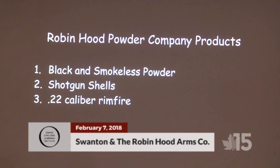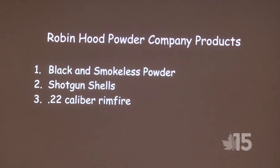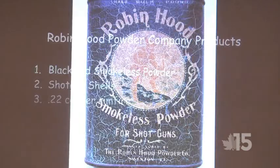They also got into making the first of the cartridges. This is a 22 rimfire cartridge. This is a very small, well, I'm sure everybody knows what a 22 is. They had 22 shorts and longs. Long rifles were not being made yet. So this is some of the products.